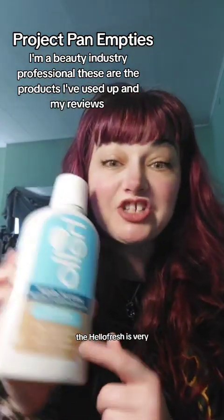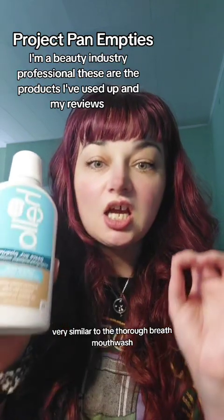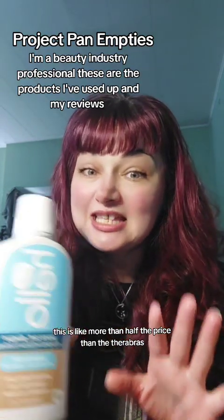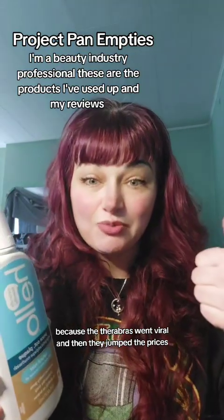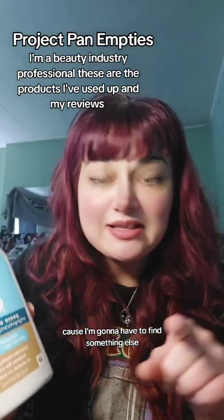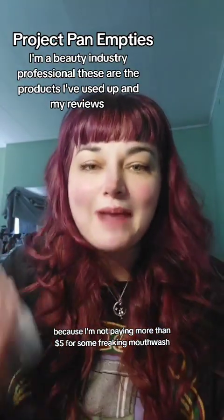The HelloFresh is very, very similar to the TheraBreath mouthwash. And this is $4. This is like more than half the price of the TheraBreath, because the TheraBreath went viral and then they jumped the prices. So if you liked TheraBreath, look into this, but don't make the price go up, because I'm gonna have to find something else. I'm not paying more than $5 for some freaking mouthwash.